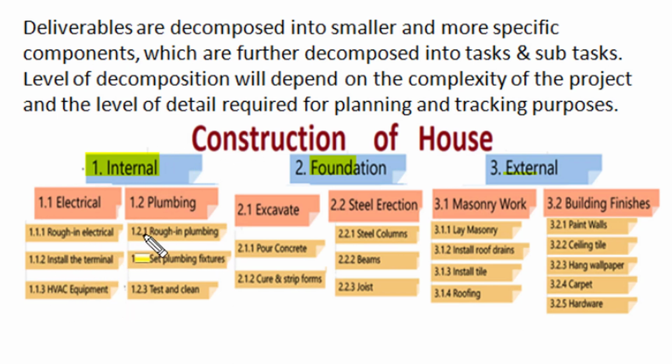Now this level of decomposition, breakdown of activity, will depend upon the complexity of the project and the level of detail required for planning and tracking of the project. As for example, for construction of a house, the three internal, foundation and external deliverables are decomposed as: internal is decomposed into electrical and plumbing, foundation work is decomposed into excavation and steel erection, and external work can be decomposed as masonry work and building finishes.